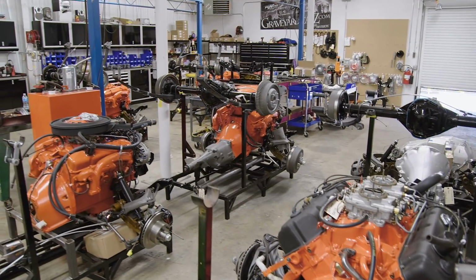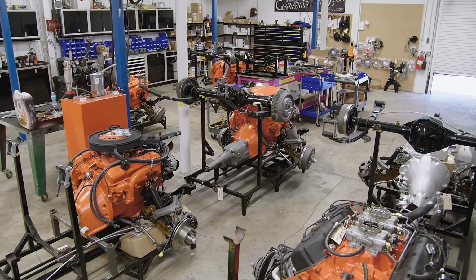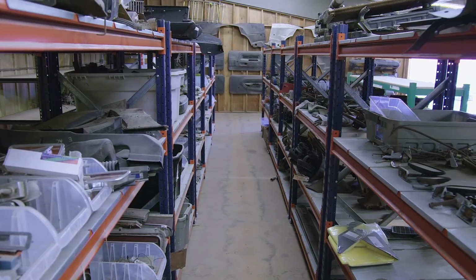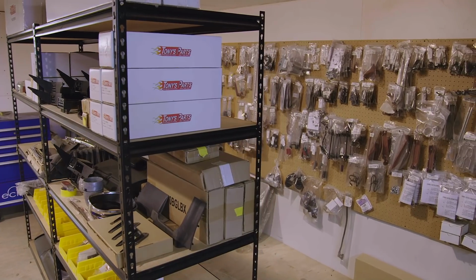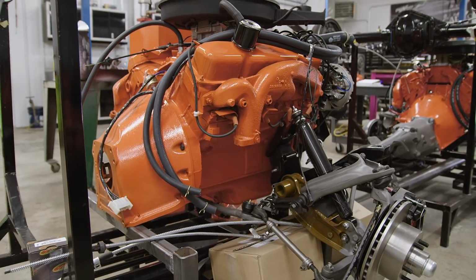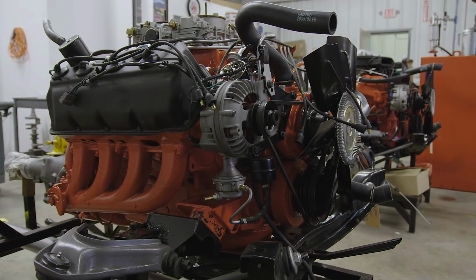I've spent the last few months getting the machine shop, the engine assembly area, dialed in. We've got lots of parts here. We've got pieces in stock that we never had before that are allowing me to build these out over the course of a weekend and get ahead of the game. In fact, I'm about 7 engines ahead of the rest of the shop.